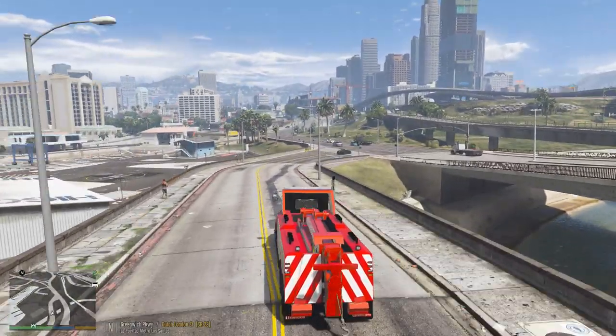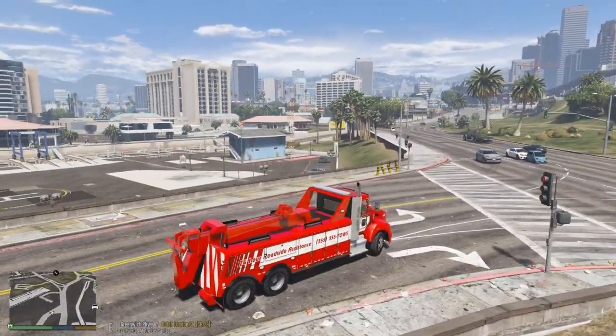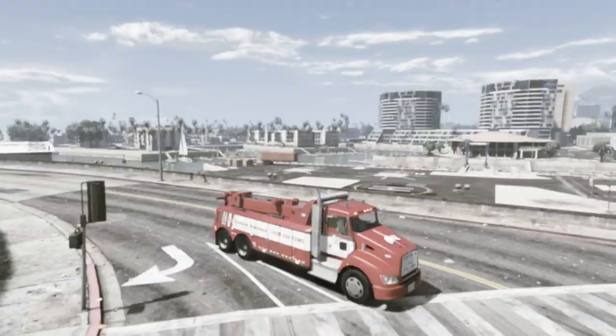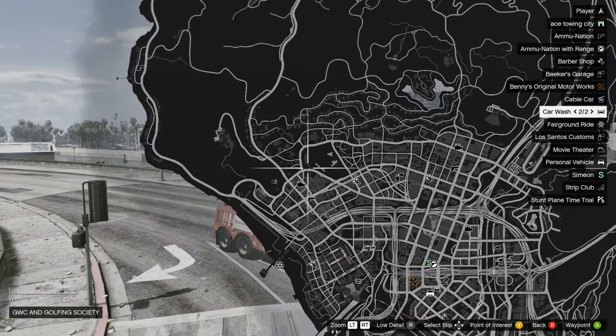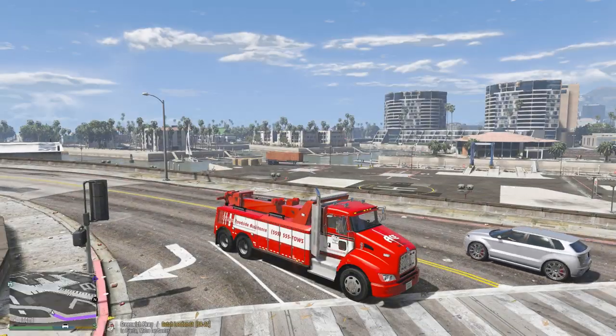All right, let me check my map and see exactly where we are going. So it's gonna be up in Vinewood, should be about right there. So it shouldn't take us too long to get there.